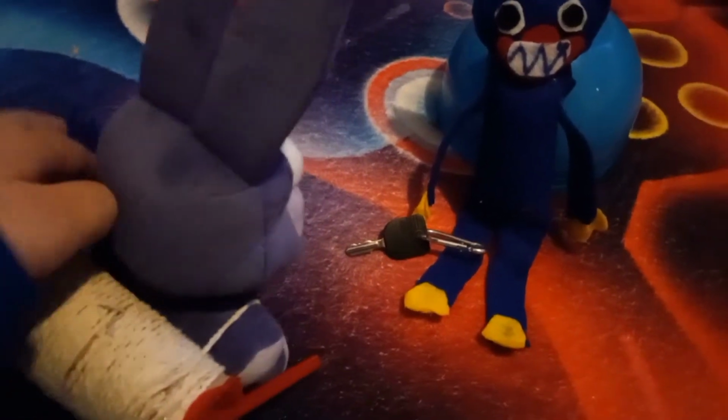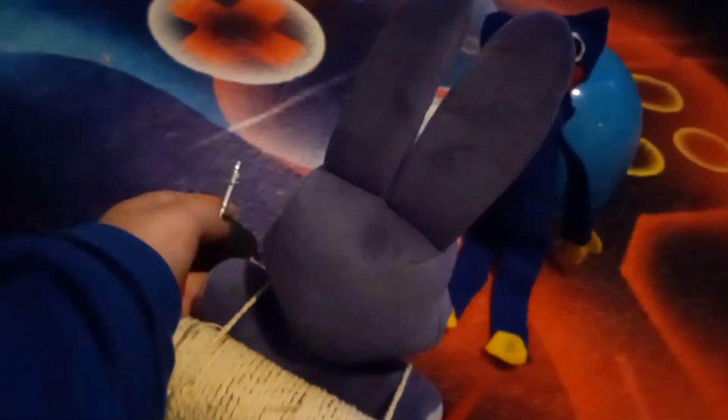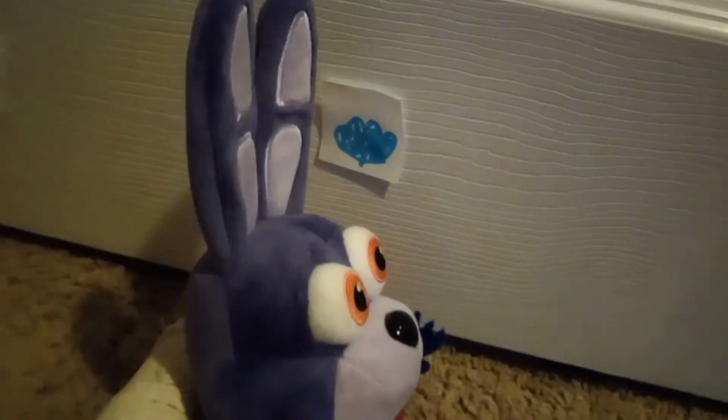Ding-a-ling-ling. Huh? Don't think that key was there before. But it's an electrical key. The electrical's right over there, so I just need to take it. Okay, now let's go fix some wires. Okay, so I guess I have to do this one first. Okay, now this one. Huh? Well, hopefully that wasn't anything. Now let's go open up that door.